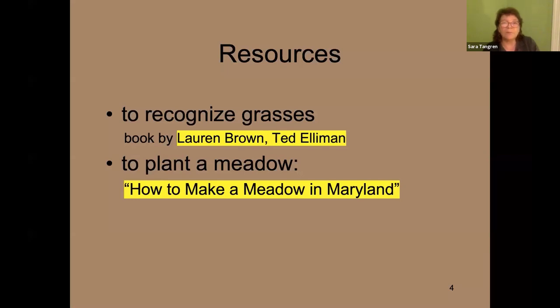And then some of you are going to want to learn about native grasses, not so much to be working with garden beds, but to actually plant a native meadow. That's a rather big and complicated undertaking. And so I have step-by-step instructions for you. And I would suggest that you just, again, put in quotes, how to make a meadow in Maryland, and Google on that, and your very top hit will be some step-by-step instructions that I wrote.